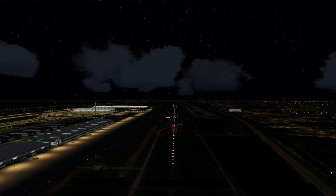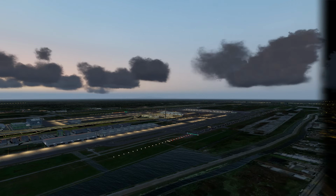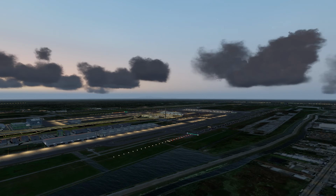So let's change this to dawn and have a look and see what it looks like, and just have a quick look at some of the other areas of the airport. So here we are at dawn. It's just after 6:30 in the morning. We're looking towards the southeast. In front of us is the threshold of runway 19 right. Just having a look here to see what the water's like. As you can see, the water effect is really quite pleasant. Very nice. We still have the early morning lighting, which will disappear ultimately. There's 19 left over there.